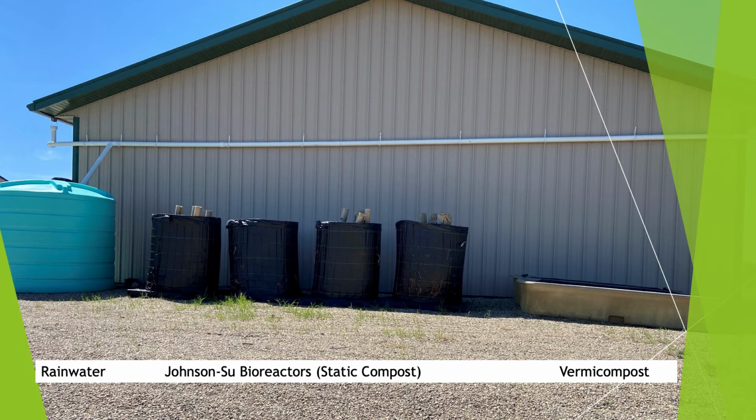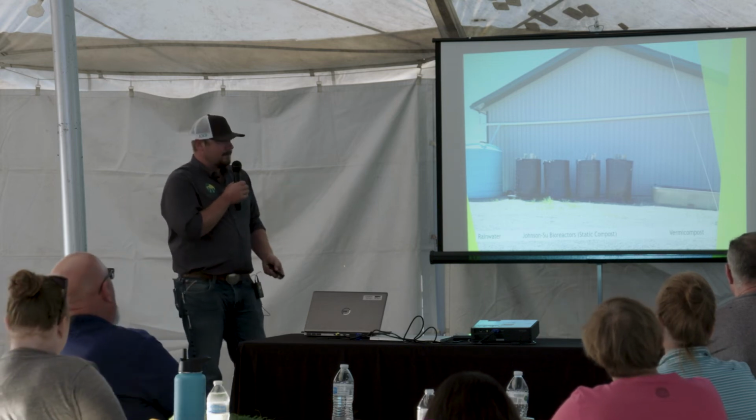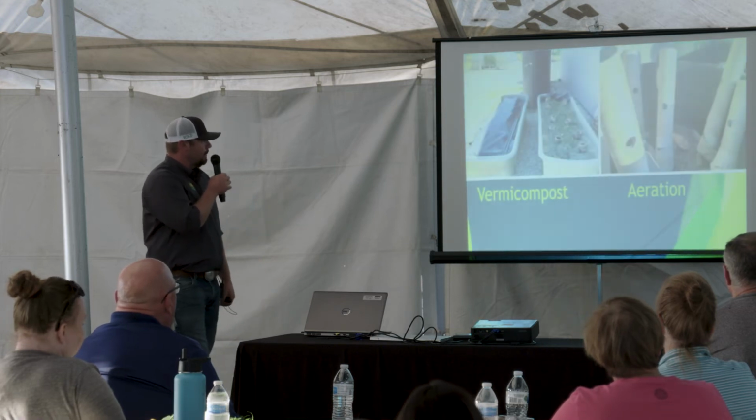All right, so we'll go one step further. We have this on the south side of the building. We have our Johnson-Su bioreactors, which we water with rainwater. That's very important to the biology. If we use rainwater, then we don't have chlorine or chloramine that hinder it a little bit. And then we also have vermicompost bins, which some of you may know about. So we're going to talk about vermicomposting a little bit.